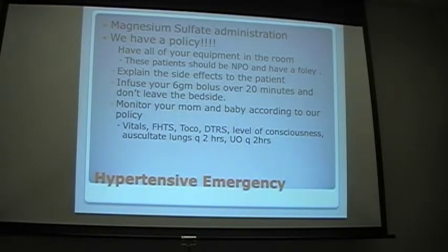And monitor your mom and baby according to the policy. We can copy it and you can look at it. So monitoring them means their vitals, fetal heart tones, TOCO, DTRs, level of consciousness, listening to their lungs, and getting their urine output.